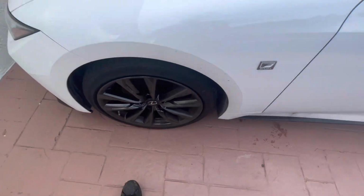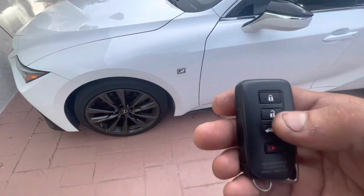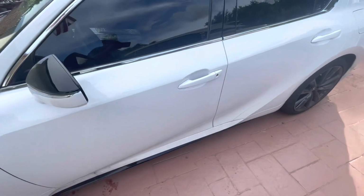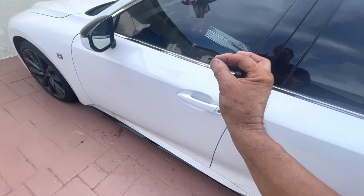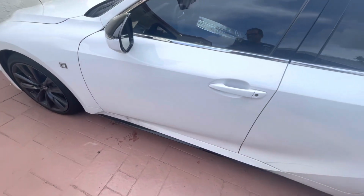So I'm going to go ahead and bang on the first tire. The alarm's going to fire off. Okay, I'm going to arm it again. I'm going to give it 30 seconds, because you got to wait for that light right there above the radio to go solid. It looks like a little picture of a lock, and then once it starts flashing, the factory alarm is ready.